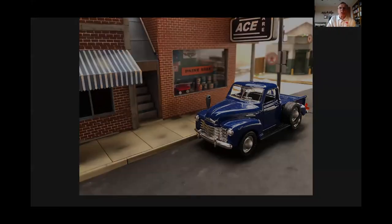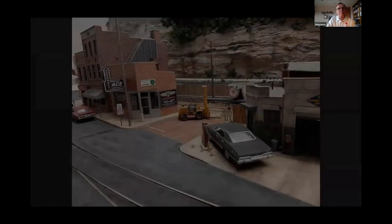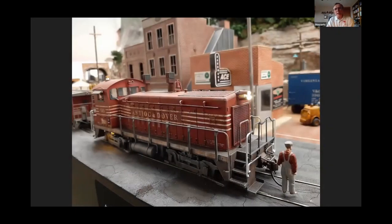All of the structures are scratch built, including the little forklift here. He's got a chop shed. And they're lit, and they have interiors. That's his railroad, the Antioch and Dover. It appears this guy was scared a little bit because he's levitating.